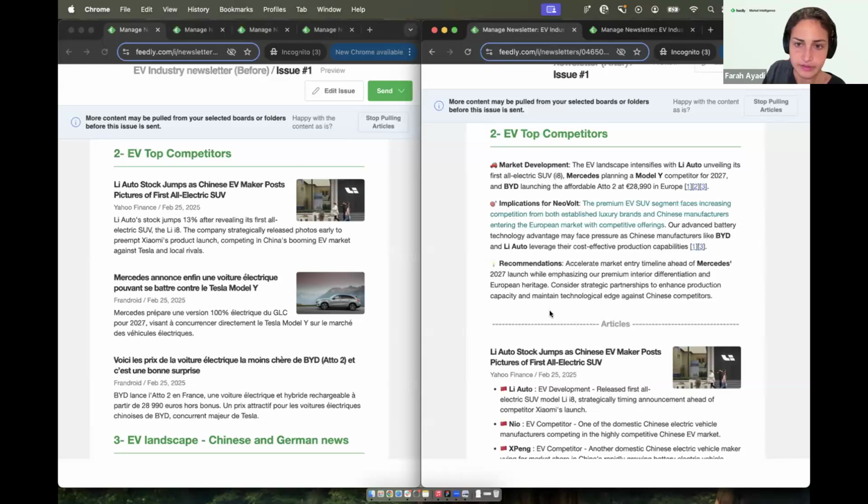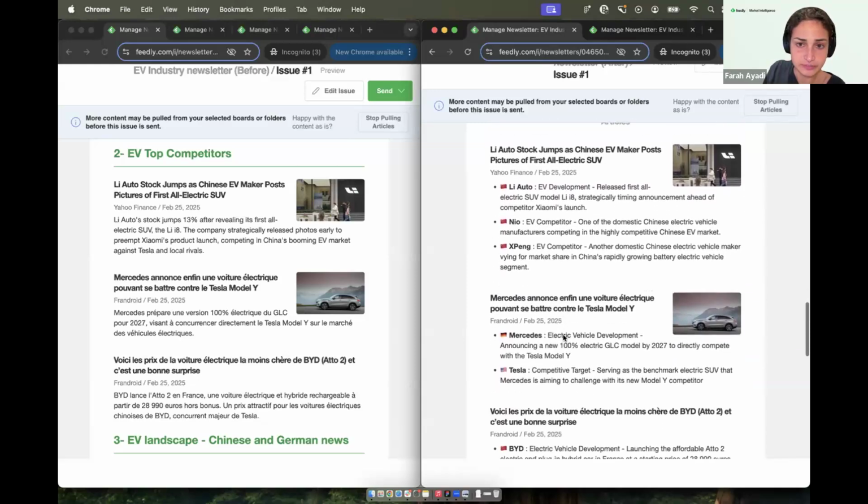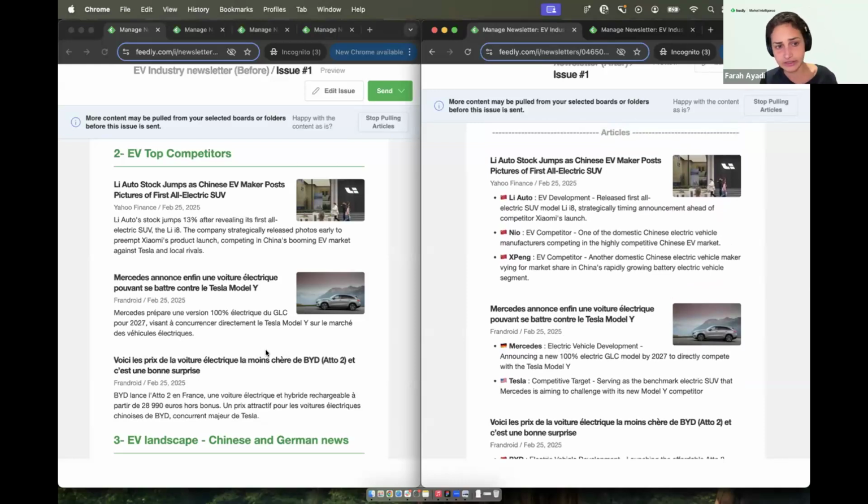Cool. So moving to the articles. Again, on the left, very generic summary. On the right, something that I wanted to be more personalized. And here, because my articles are about competitors in EV, I thought that it's maybe more meaningful to have upfront the name of the competitor, or the name of the competitors from the articles. So that's something that is visually appealing for me.